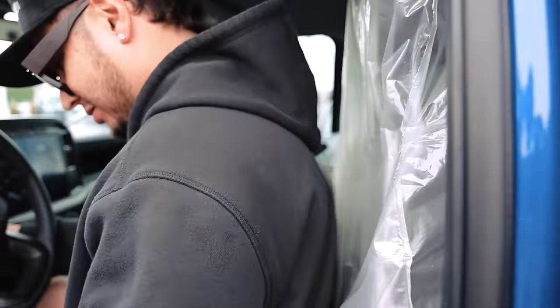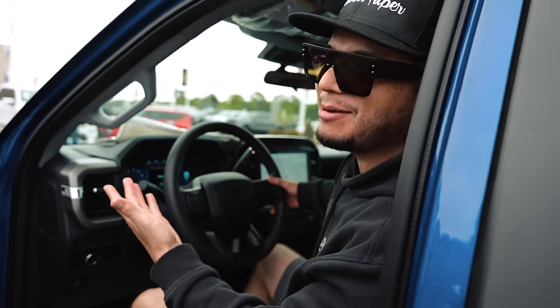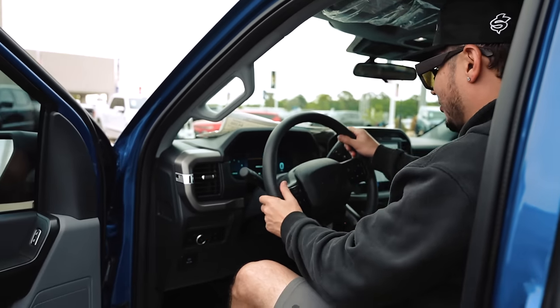It's updated for sure with the big screen. There you go. And we forgot to mention, this is a Coyote 5.0. Yes, sir. This is not the V6. No, we don't do V6s here, unless it's a special order. Majority of everybody wants the V8. I gotta get the Coyote.